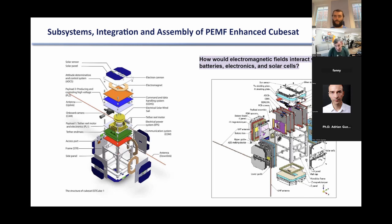I think there are some improvements we can make on our design as well. And the UHF antenna, we can work through that. There are some subtle, small things that we might be able to enhance.